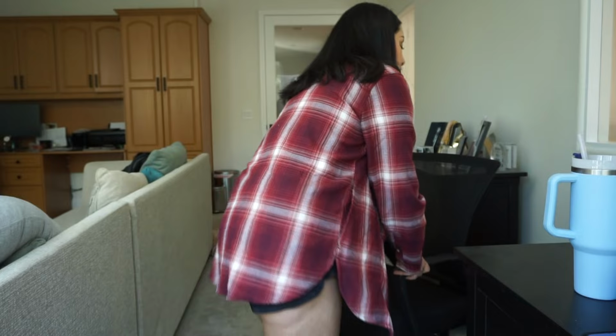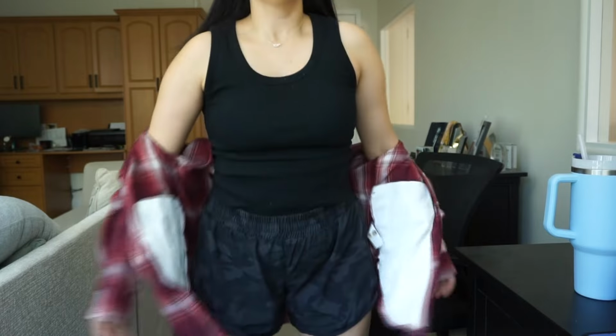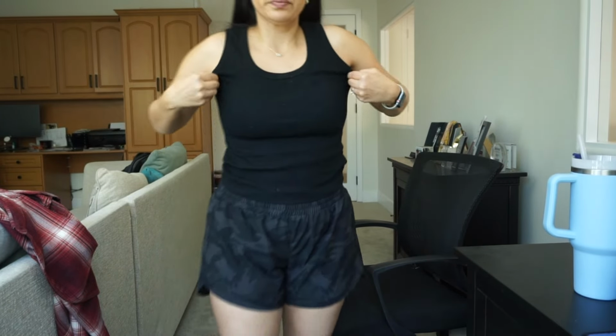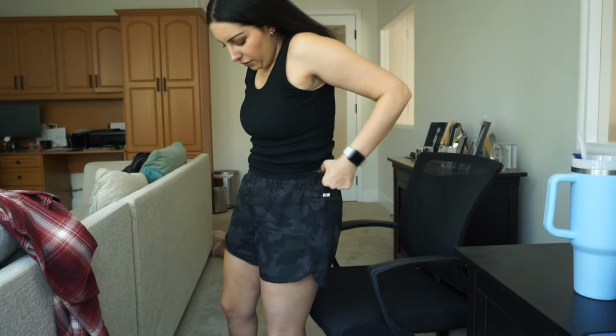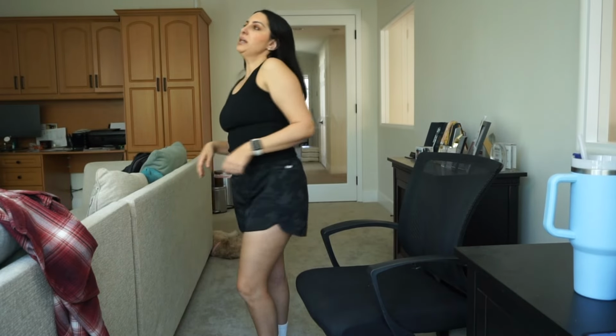But let me show you guys my body, because I know pictures are one thing, but giving you a sense of what my body looks like is another. So these shorts keep riding up my legs, but this is what my body looks like. Top is a small, and shorts are a medium. These are, I think, from Walmart, I believe.